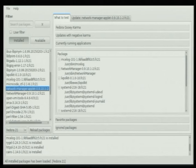There is also the favorite packages tab, where are the favorite packages that you can choose a few slides before, as I showed. And ignored packages. If some packages bother you, they will not show up in the list on the left.